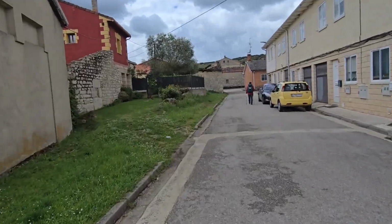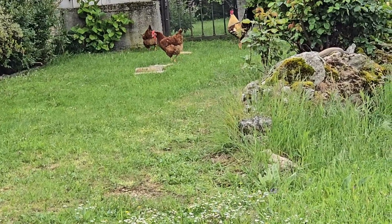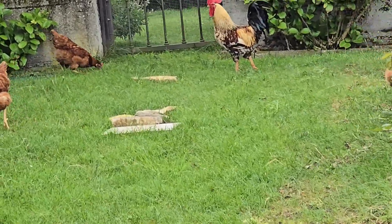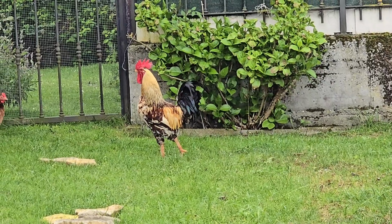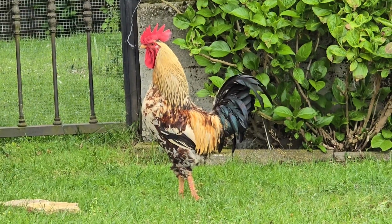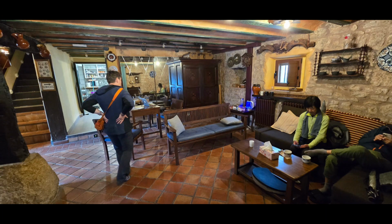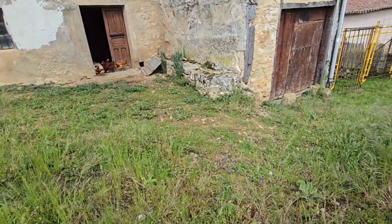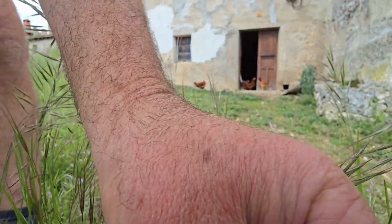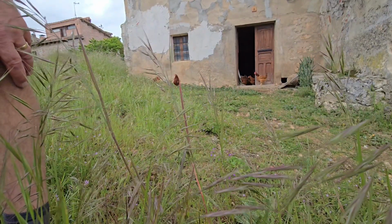Ah, it's my sort of town. Free range chickens. Here we go. Look at that. Red and reds. Oh, and a cockerel too. Oh, he's a proud looking boy. Are you going to sing for us? Oh, I can have you. Any hassle with that.